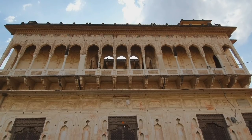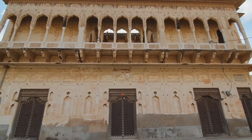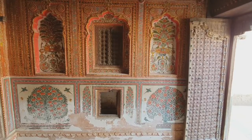Mehansar is a small village near Churu where there are beautiful Havelis. We will just enter one of the Havelis called Sone ki Dukan. At the ground floor, it's completely decorated with beautiful paintings. Just have a look.